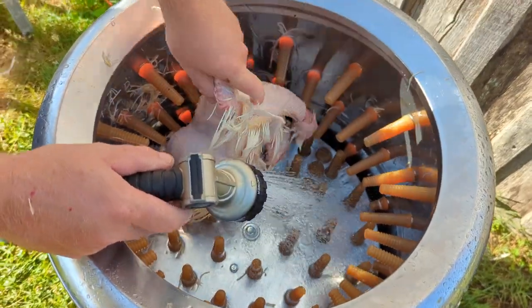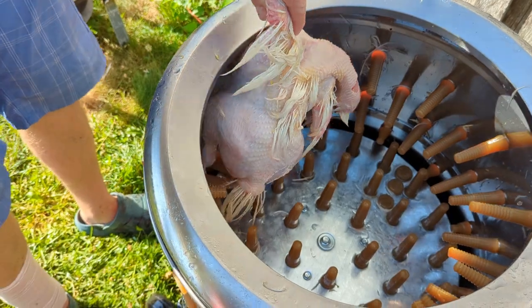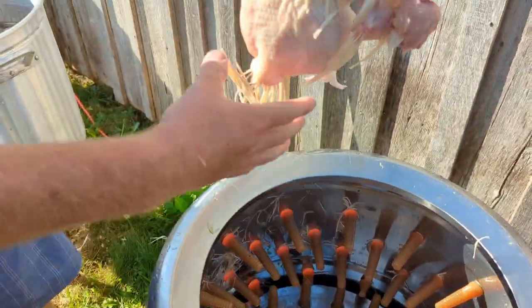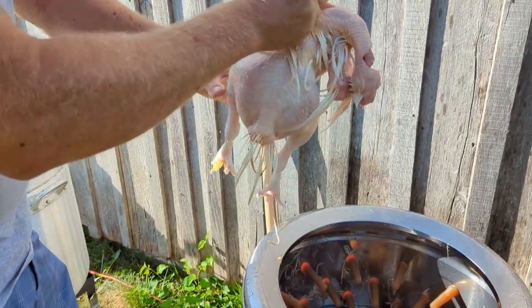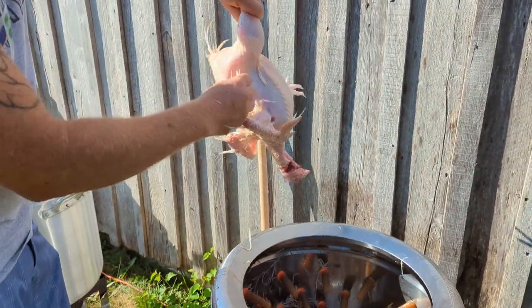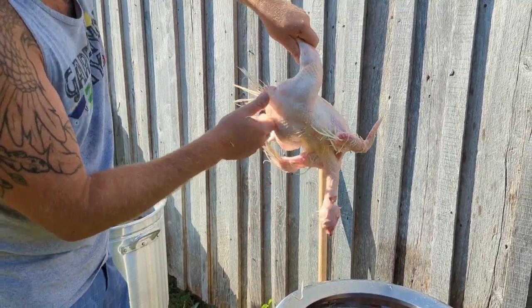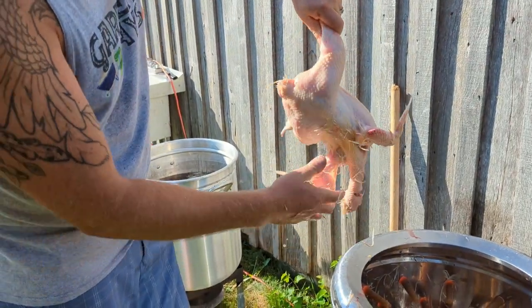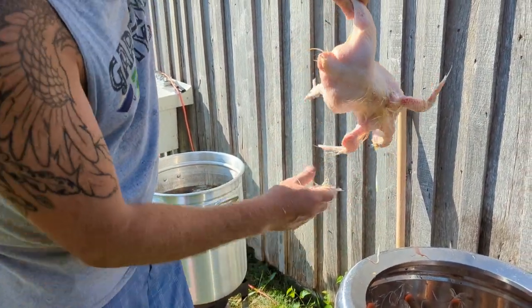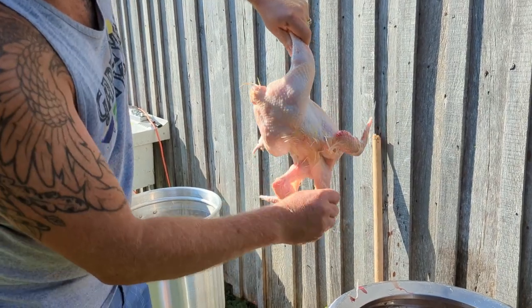Stubborn feathers on this one. These are actually easy to pull off. I'm going to do one more and see if it comes out better. This is the first one where the feathers didn't come out as well. We're doing better with two in there. Yeah, been doing two, not just one. Yeah, should have kept it a couple more seconds in the scalder.